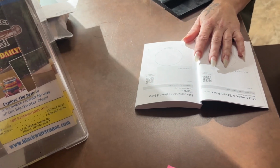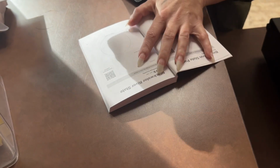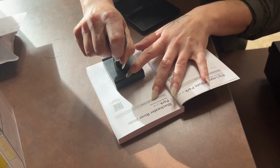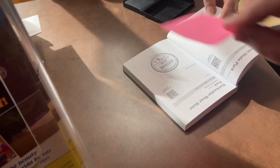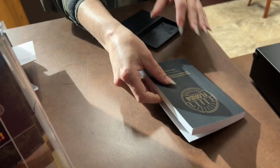Okay, we're at Blackwater River State Park, getting my book stamped. And your nails do look nice. Thank you. This is one of the things I'm best at, stamping. Nice. Look at that. All right. Bada boom. Bada boom. Thank you so much. You're welcome. Have a great day.